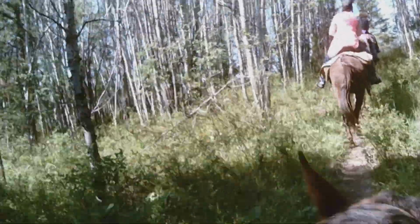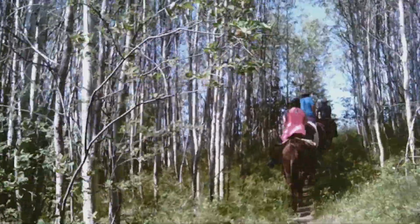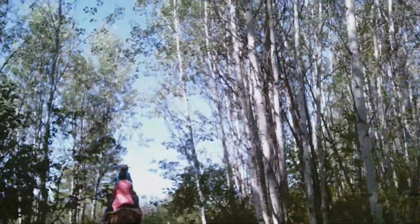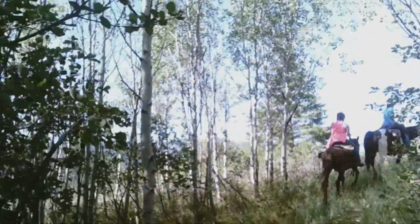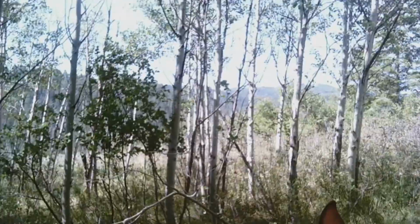So, we're coming out over the top here of this hill, and it's pretty riding through the aspens. And when you're elk hunting, this is where you find elk and deer bedded down, especially in the wintertime. They get in these clakies to stay nice and warm and relax. But you got to be careful. You got to pay attention to what you're doing.